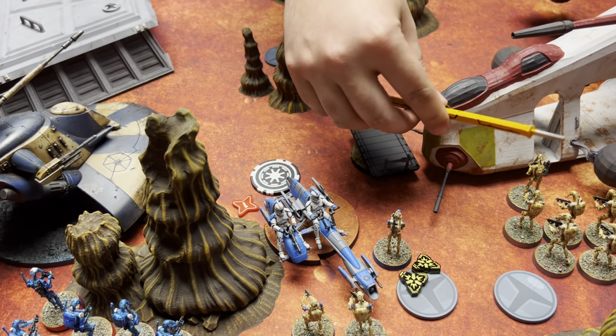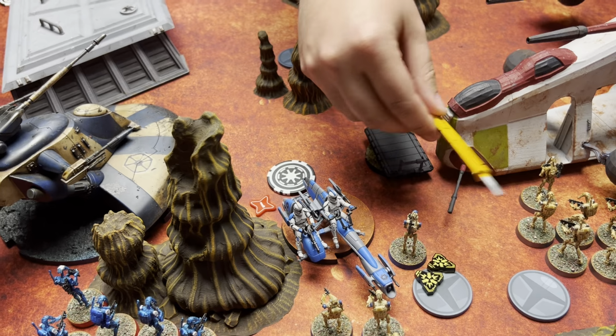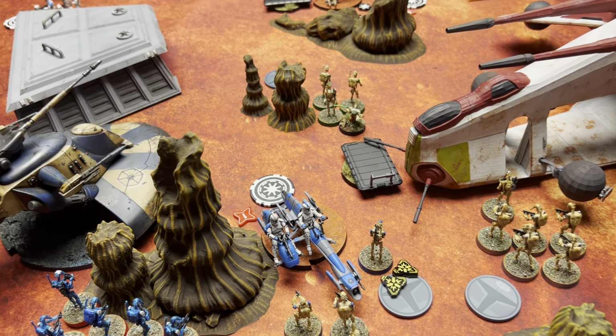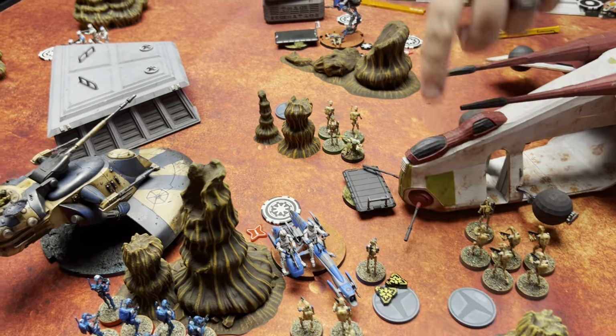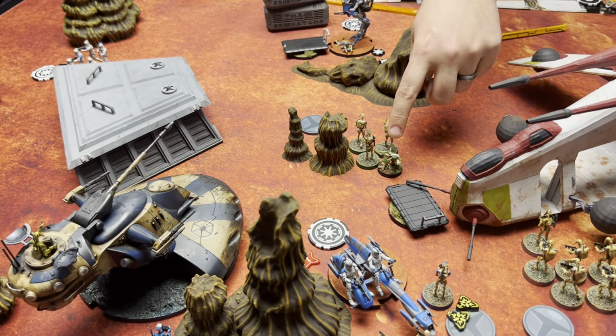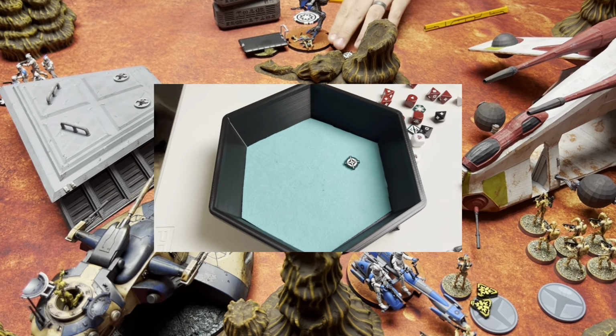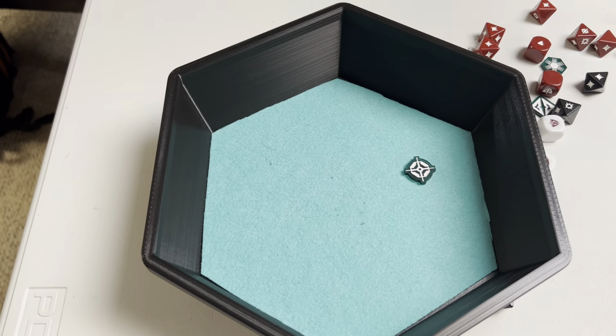We've got some force push ranges here. So what we're going to do is force push the blue guys out of range of this thing. So if you can push him speed 1 all the way back for me after we do it off camera. But for his charging attack, he will strike these guys too. Okay, we got 4 red dice coming at these droids.